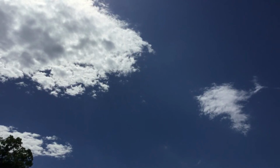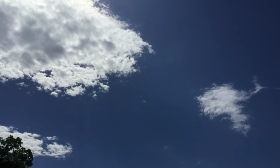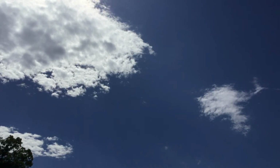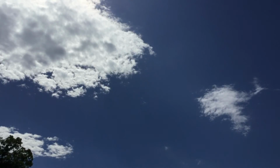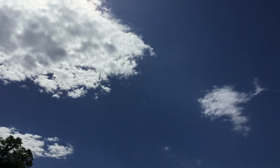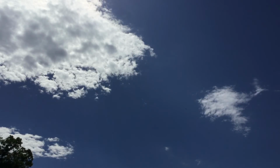How do they explain these phenomena? Quite often, the simplest answer is the best answer, and that the Earth going between the sun and the moon to cause a lunar eclipse is probably the best answer, the most simple answer.